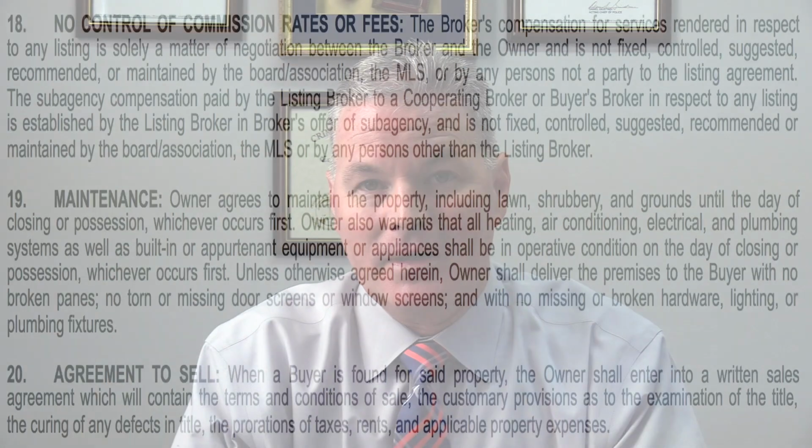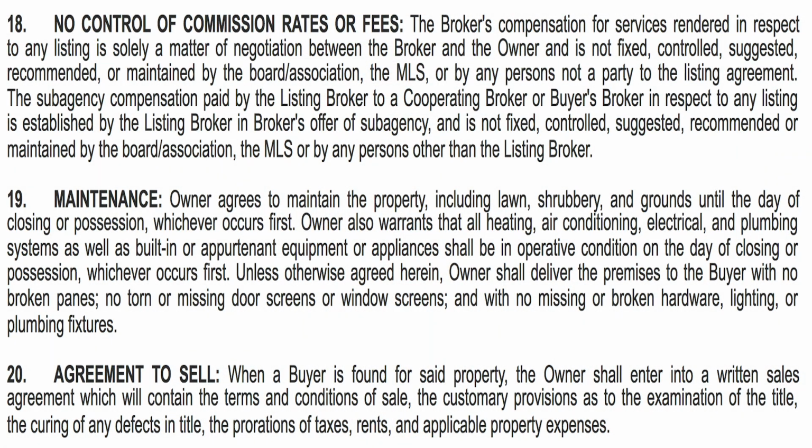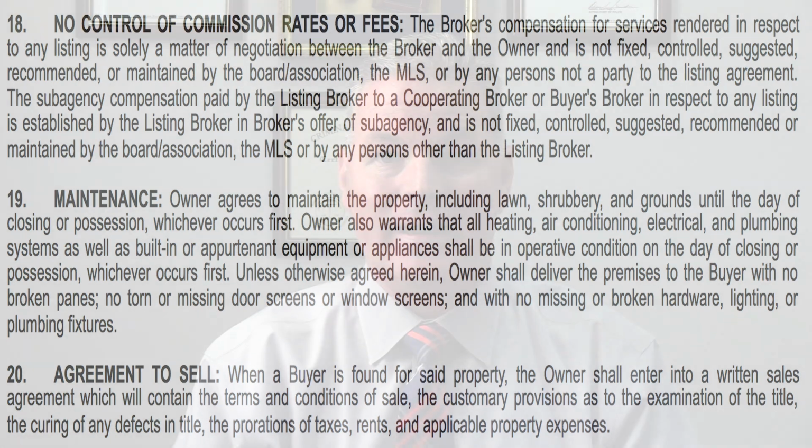Section 18 talks about commission rates. It says no control of commission rates or fees. You should know as a listing agent that every company, every brokerage, every office basically has a policy that states what their commission is going to be. That we as realtors can't get together with other companies to establish a set fee in any given area. That is against the law. We all know that if we are associated licensees.